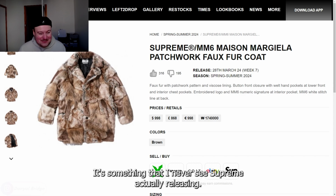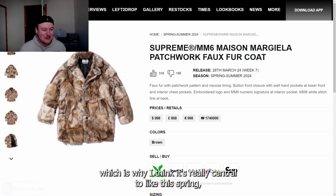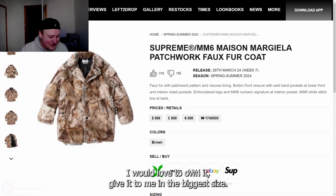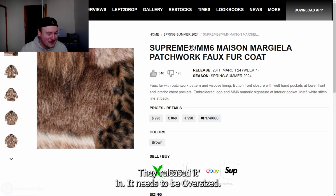It's something that I'd never see Supreme actually releasing, and I think they only released it because of Maison Margiela, which is why I think it's really central to this spring summer 24 season, and why I think it's such an awesome piece. But I just love it. I would love to own it. Give it to me in the biggest size they released it in. It needs to be oversized.